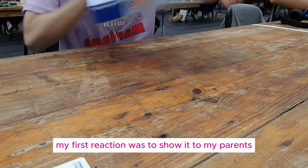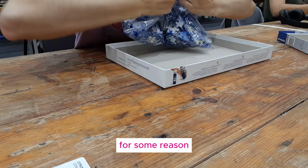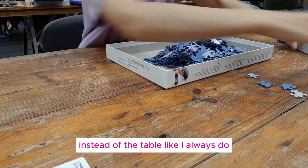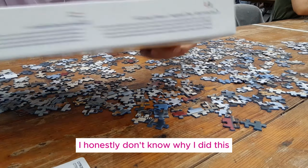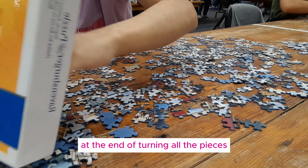My first reaction was to show it to my parents, and soon enough my first mistake. For some reason I decided to empty the bag inside the box instead of the table like I always do, and my head just decided to take small amounts of pieces little by little. I honestly don't know why I did this, and you can see on a video my mother recorded my expression at the end of turning all the pieces. It's great!